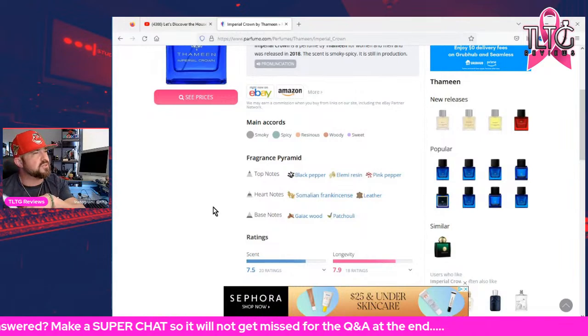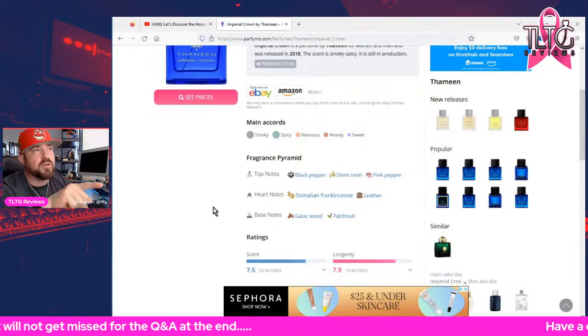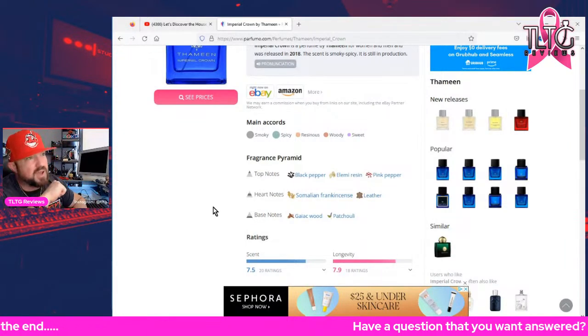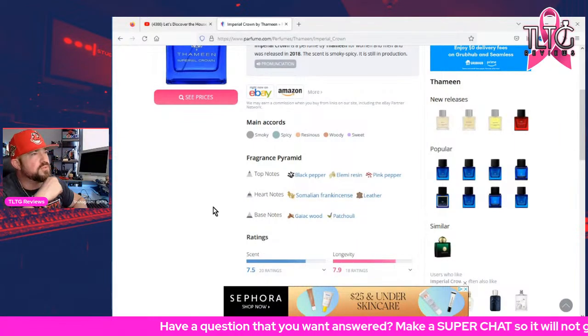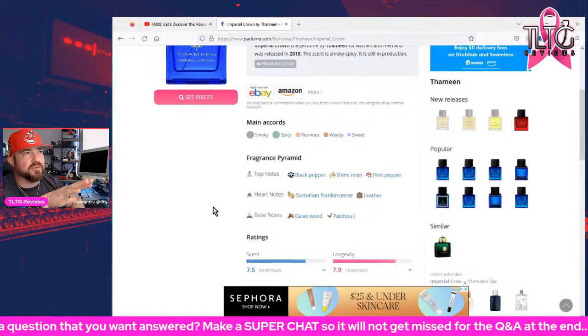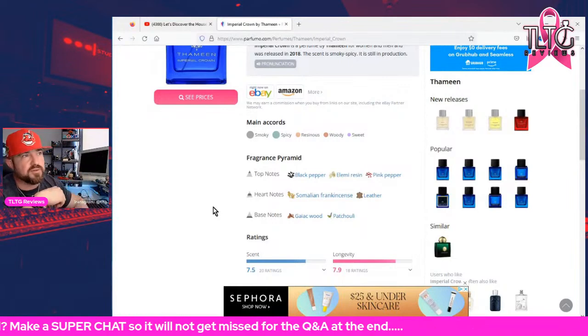Ooh, this one's good. This is the best one. This is my favorite one. It's a spicy leather with some smokiness. Peppered leather, too. Ooh, this one's 9 out of 10. This one's outstanding. This opening's great on skin. It's way better than on the paper. It was good on the paper. It made me want to spray it on skin.